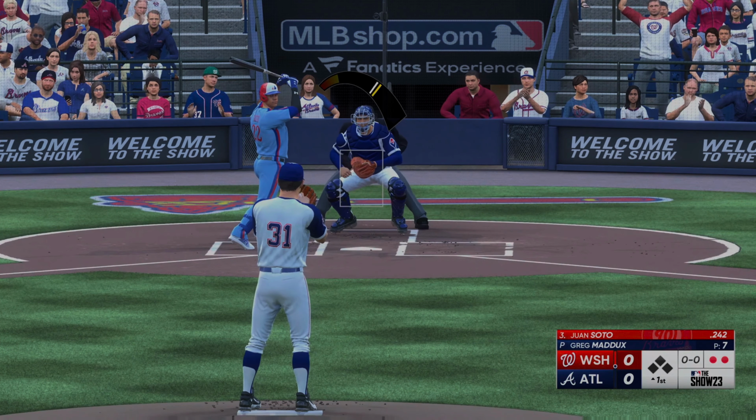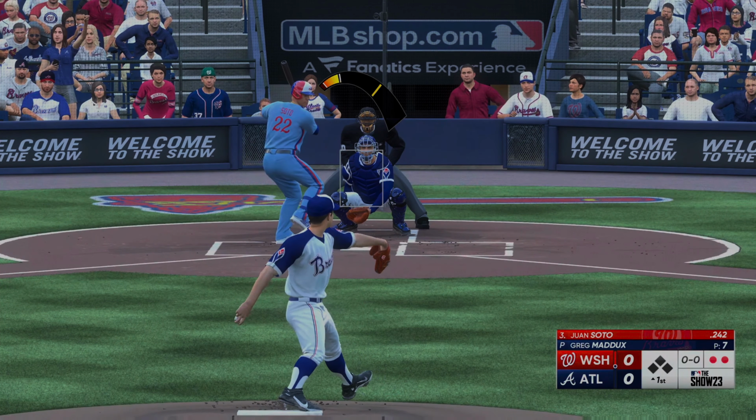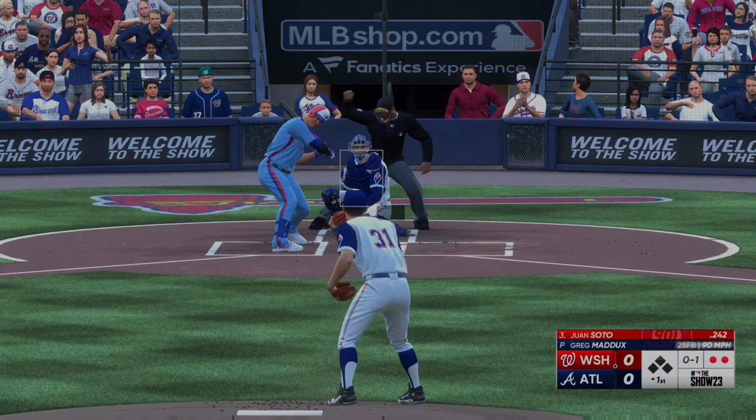Now the youngster Juan Soto. They say it went. 0-1. One. Swinging a foul back. That's out of play. Hit hard. That gets through.